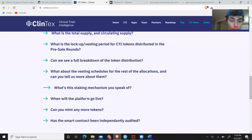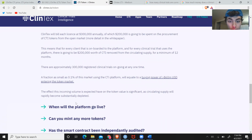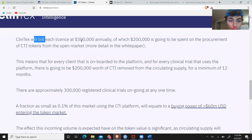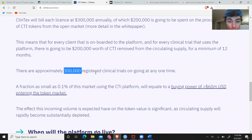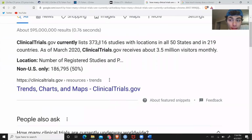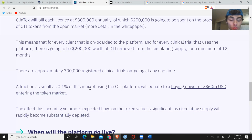So where does staking start? They have this whole thing on what is staking, but this is the part that I want to look at. Each client will be billed $300,000 annually, and $200,000 of that will be spent on buying CTI tokens from the open market. There are approximately 300,000 registered trials going on at one time, and I double checked this. How many clinical trials are there currently actively? Yes, they actually underestimated. Google says 373,000 at any time, so that's good.